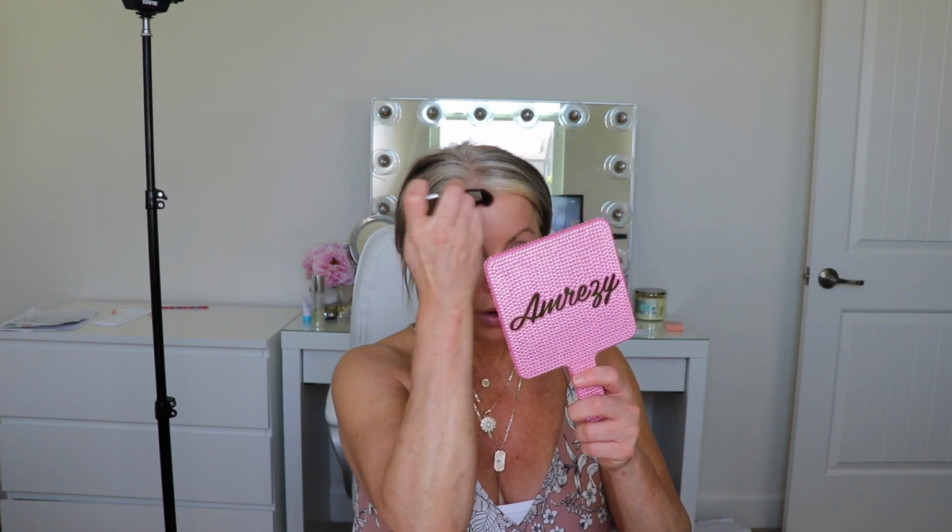Okay, so I went ahead and did my concealer. I've got some contour going. I'm gonna go ahead and bring the contour up to my forehead a little bit. I don't have a big forehead, so I really don't have to contour up here, but I like to contour a little. Just give myself a little dimension. And I think I'll add just a touch more.